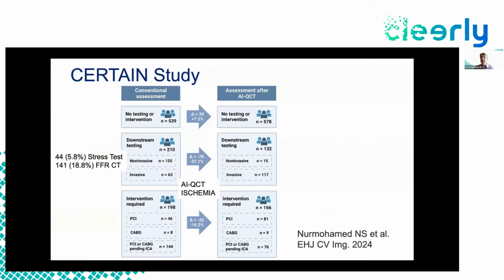In terms of the efficacy of the clinical assessment, there were multiple changes. In terms of additional testing or intervention, after the CTA with AI-QCT and AI-QCT ischemia, there were 7.2% fewer patients requiring additional testing or interventions. This was mostly driven by less need for additional testing. When we asked the readers initially, 5.8% needed an additional stress test, 18.8% needed additional FFR-CT, and this was overall decreased by 37.1% when we presented data from AI-QCT and AI-QCT ischemia.